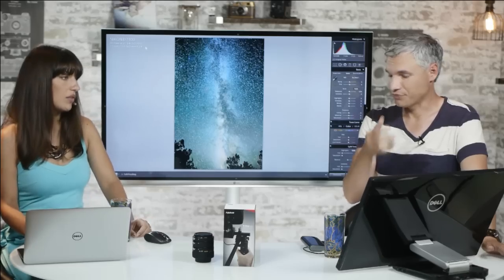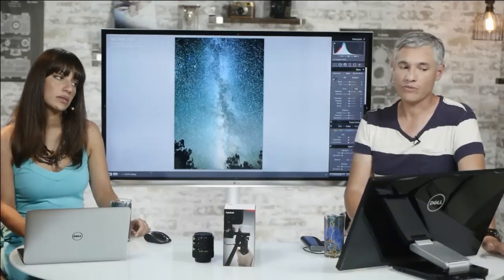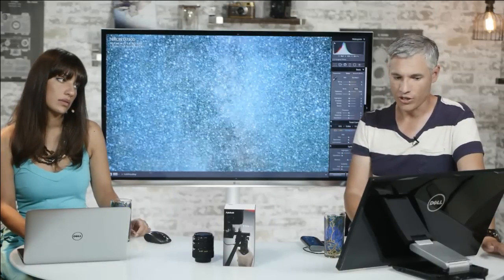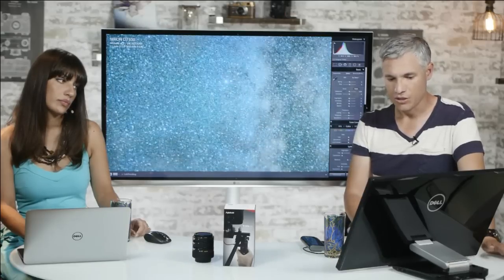Yeah, but I've gone in Photoshop before and smoothed it all out. Yeah, so you can do some of it in post, but you have to keep it at 30 seconds or below because the stars are moving. Well, they're not so much, but we're moving. And you can even see at 30 seconds, they're becoming little lines in here. So you pretty much are stuck.